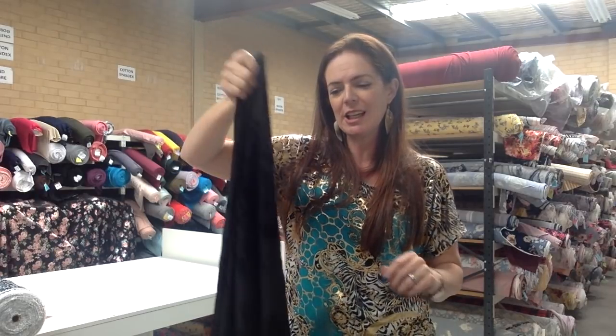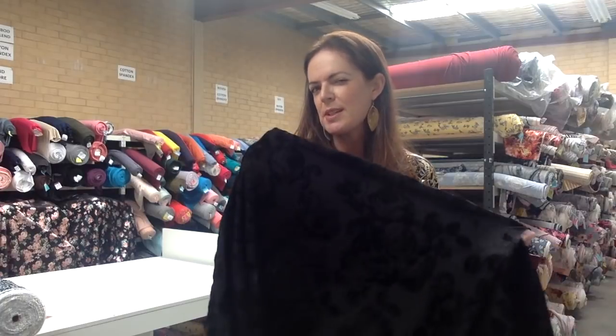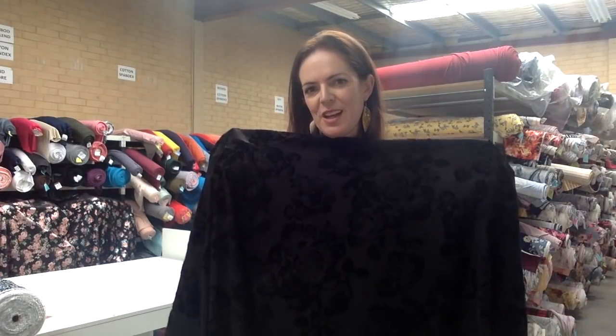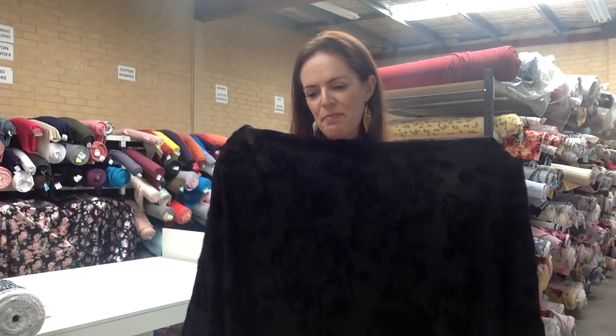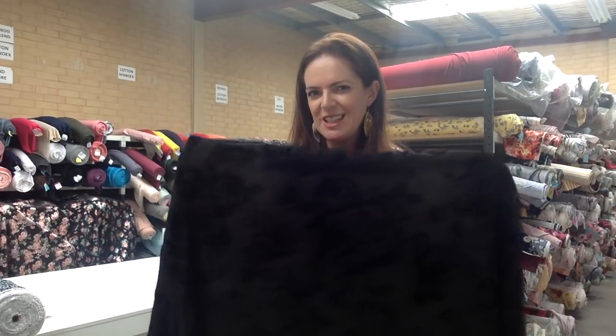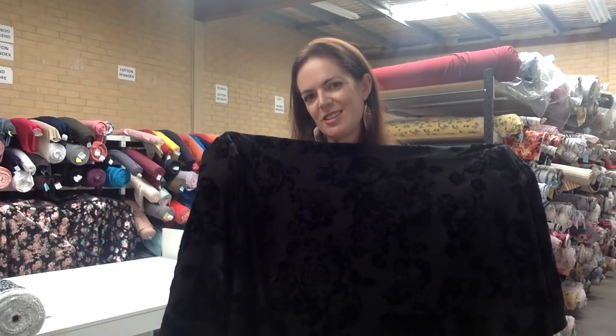Drape is still lovely. I'm about to go through and post my Divalicious dress up so you can see it this weekend again, but there's so many makes out of this Divalicious. It's been quite popular. This would be lovely for a lightweight cardi for a summer evening or something like that, and still nice and dressy and just gorgeous. So thread number 4000 again for this one, the black.